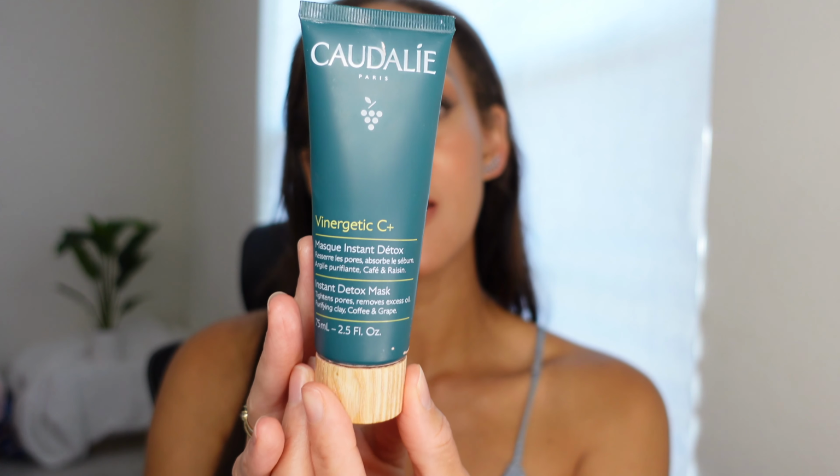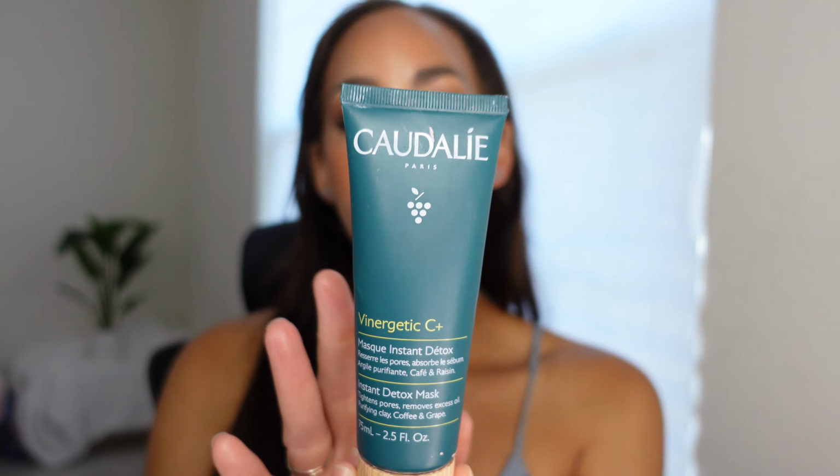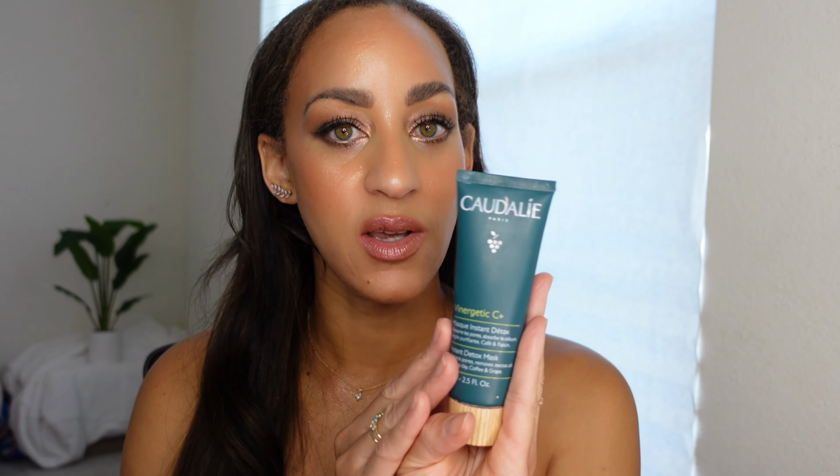I have the CAUDALIE Vin Energy C+. This is a mask, and I go between a few masks in my regimen. I do maybe a mask 4 times a week. Right before bed, I have this one that I feel is really nice. It does tighten the pores. It does all the things it says.